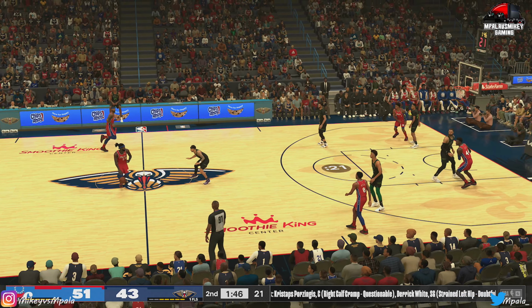Covington against Williamson. Over Covington. Batum pulls it in. The Sixers leading. And here's Harris. Out to the right wing. Here's Embiid. It's Embiid going to work inside.